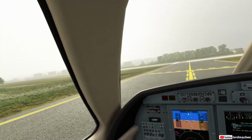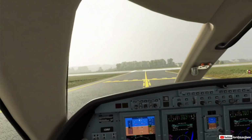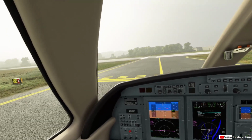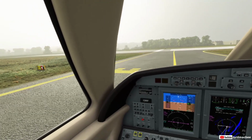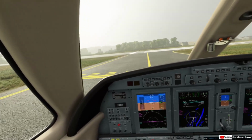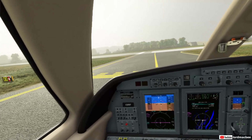Alright, runway 6 identified. We're holding short here, and we're going to make our announcement here as well. New York traffic, Citation, India 3 Romeo Foxtrot, Teterboro, runway 06, departure to the north. New York traffic.